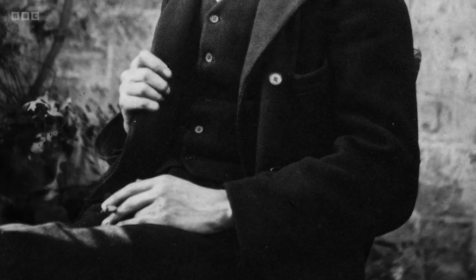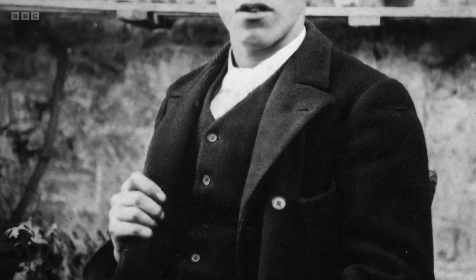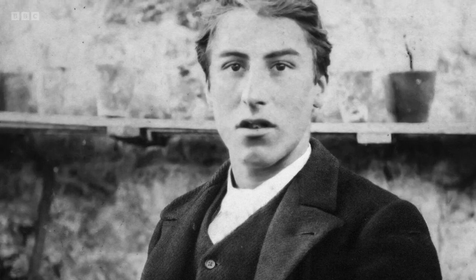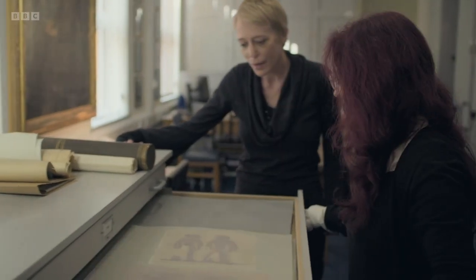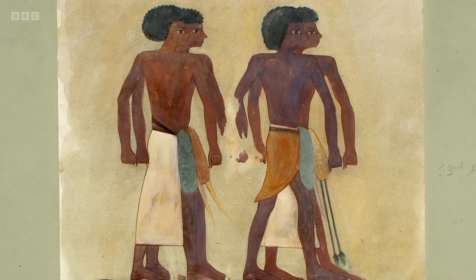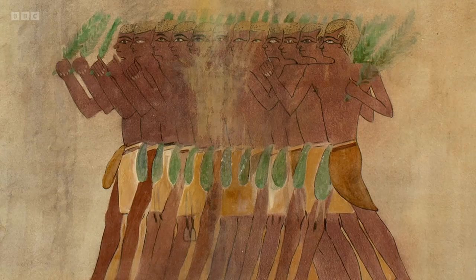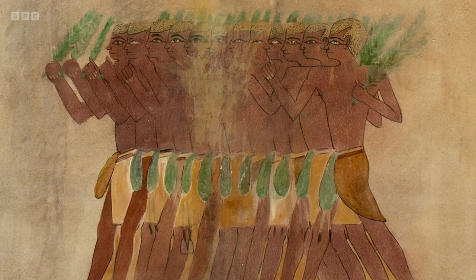At just 17, when this picture was taken, Howard Carter was preparing to follow his father into a career as an artist. Then, through family friends, he landed an amazing job in Egypt, copying the paintings and reliefs of its ancient monuments. Even his earliest work was exceptionally careful and accurate. He was clearly entranced by his subject.